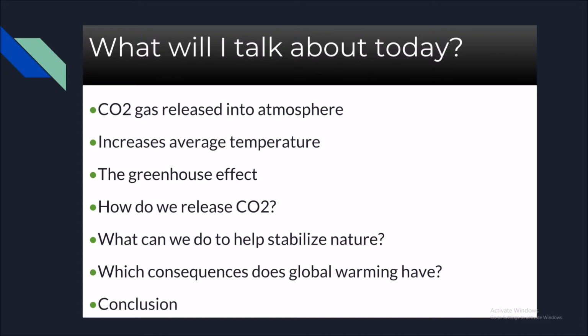To start it off, we have our first slide here, which is basically what I am going to be talking about today. Carbon dioxide is basically a gas released into the atmosphere, and I will come back to why that is a problem. Our average temperature has increased by a lot, basically 1 degree or so in the last couple of years. And 1 degree might sound like a tiny issue, like nothing big, but it's a big deal, and we'll get back to it. A little bit about the greenhouse effect, what it is, and why it has a big role in all of this, and how we release carbon dioxide into the atmosphere. A little bit of what we can do to help nature stabilize itself again, which consequences global warming has for our Earth, and just a small conclusion in the end.